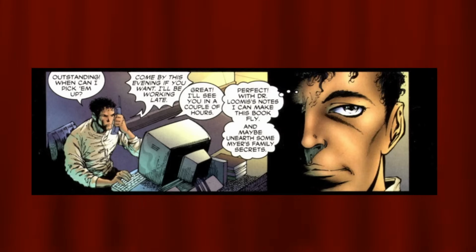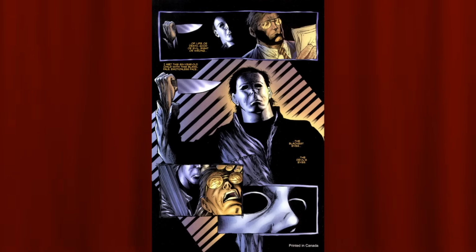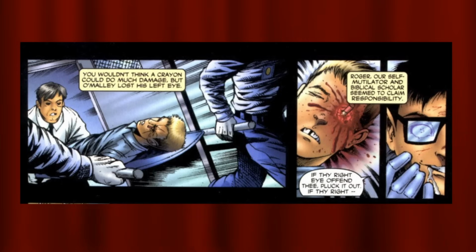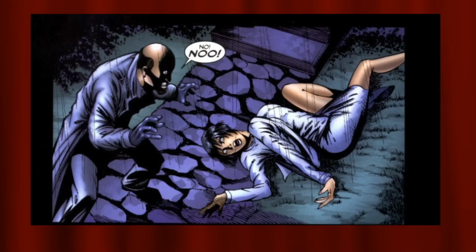It begins in Haddonfield with Tommy Doyle, looking vaguely like the Rudd version, looking to pick up the Loomis files in order to write a book. And it mentions that the doc first met Michael back in '63, right after killing his sister. Grown-up Michael is there, and we get a flashback to the intro of the original film, and then into November of '63, and young Mikey is at the hospital, already showing violent tendencies. He kills several inmates, but they all look like accidents or suicides, and even takes out another doctor.